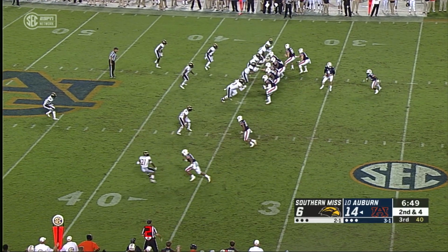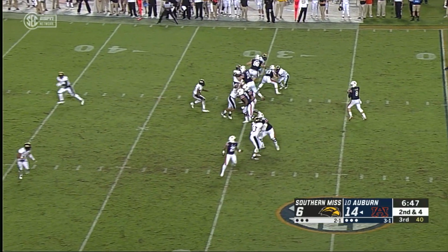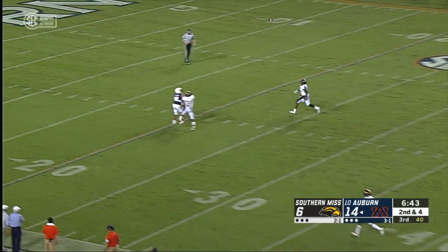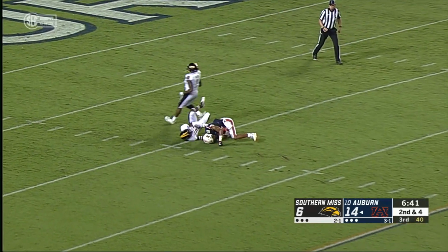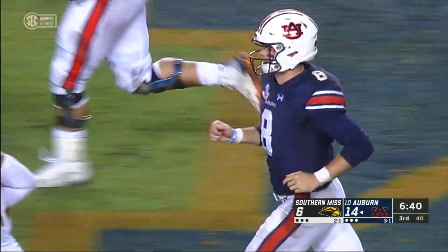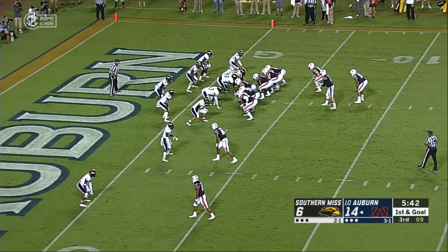Ryan Davis in the slot to the left. Play action to Shivers. Stidham steps in the pocket, launches it deep down the middle of the field. Down there to make the catch. Yes, inside the 15 is Slayton. He's tackled immediately at the 11.